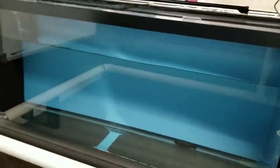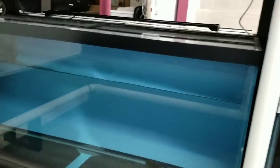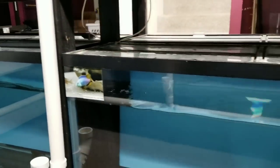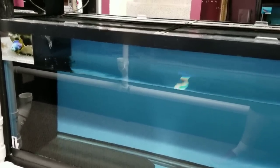Labeling the tanks. So now I'm just waiting for him. I'm picking up in here, getting ready because it's going to be a long night. We've got 30 boxes coming in.